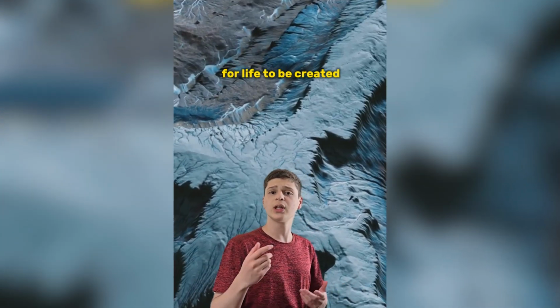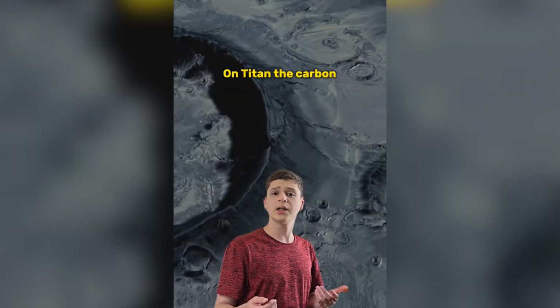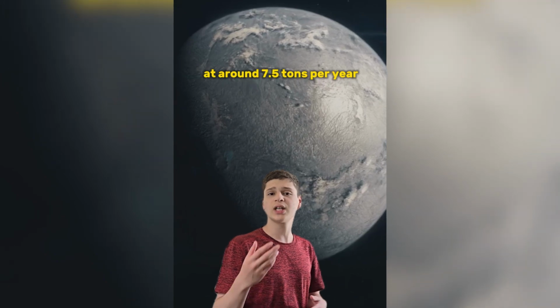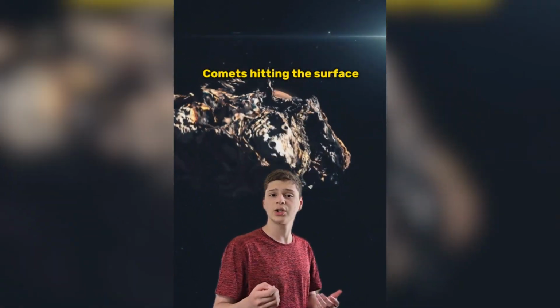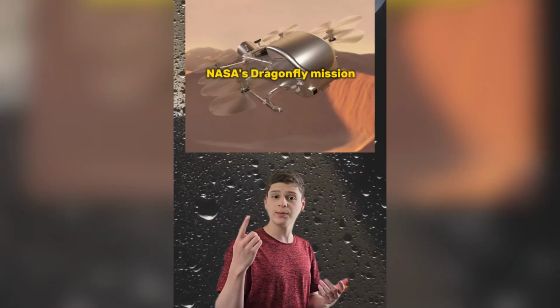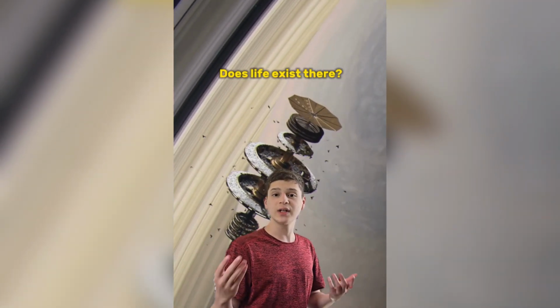The problem is that for life to be created, carbon needs to be in water. On Titan, the carbon in the form of liquid methane and ethane flows into the underwater ocean at around 7.5 tons per year, which is too little to support life as we know it. Recent studies, though, revealed that comets hitting the surface bring more carbon into the ocean. So in 2028, NASA's Dragonfly mission will explore Titan further, maybe answering the big question, does life exist there?